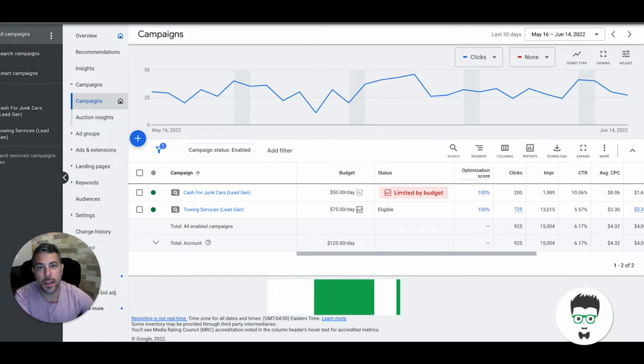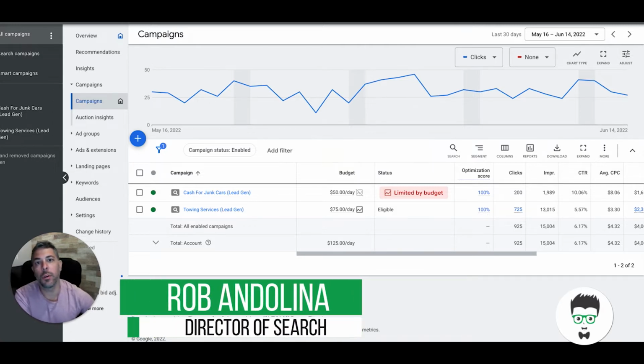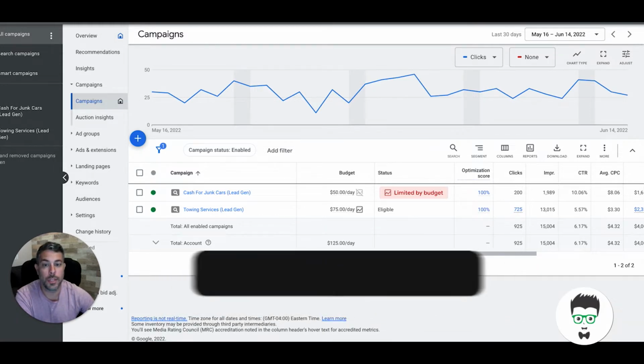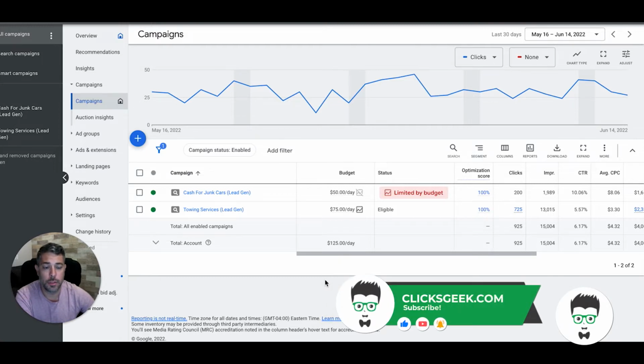Rob from clicksgeek.com, and in today's case study video, we're going to go through a tow truck client who's also running a cash for junk cars removal campaign. They're running two campaigns with us, but today we're going to focus on the towing services. This is a really interesting campaign. This is call only as well, so these are all phone calls. These are not contact form submissions at all.